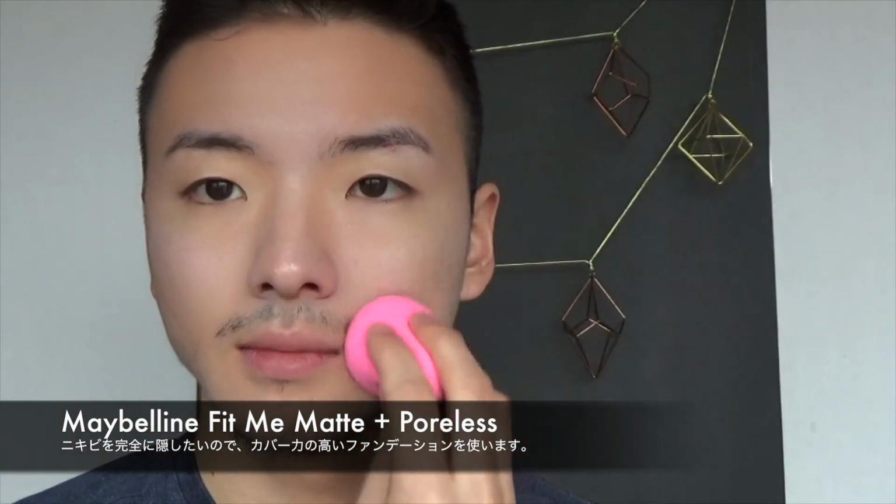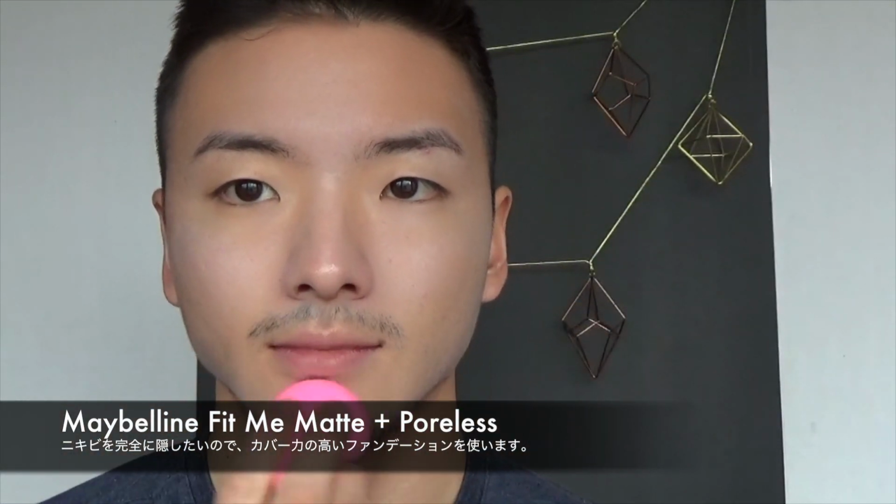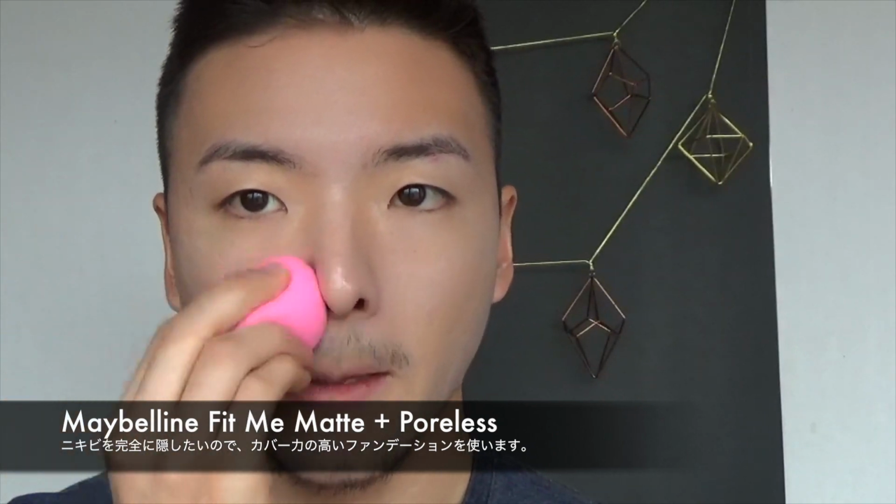It's amazing. Also, I need to cover up my breakouts big time, so I'm going to use my trusty Maybelline Fit Me Matte and Poreless Foundation. Buff that in using my beauty blender. And I forgot to shave.